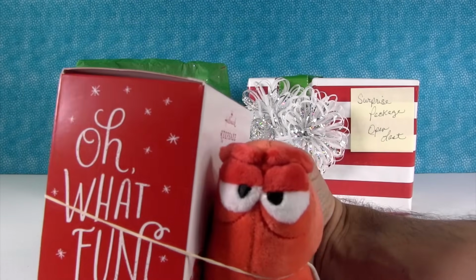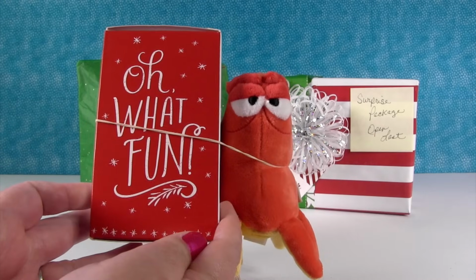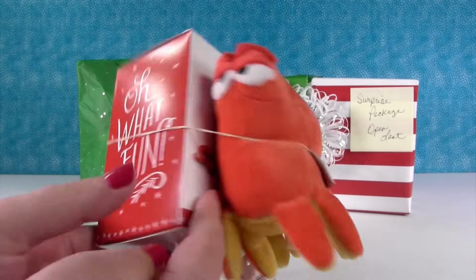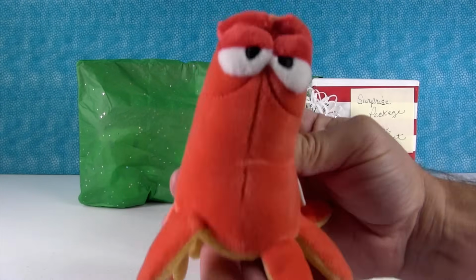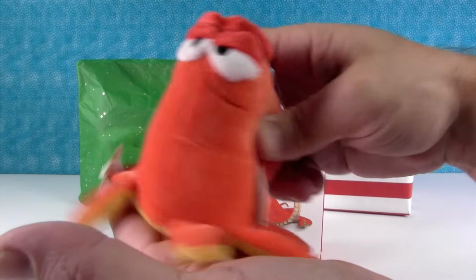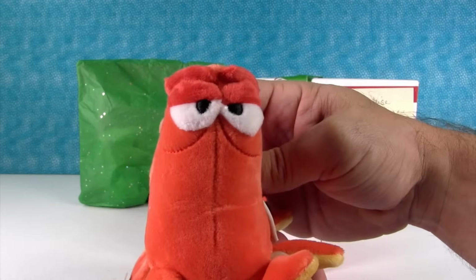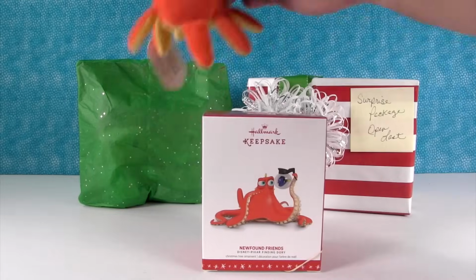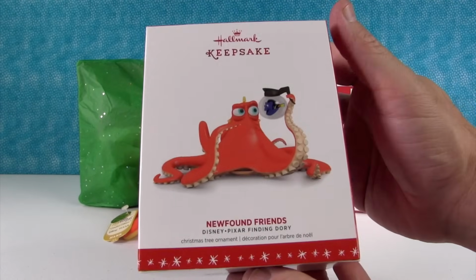Hank. Hank. Oh, what fun. That just sounds so funny with Hank. Yeah. Okay, that was great. So here's the Hank Itty Bitty. I love Hank. There's his little seven tentacles. He's so soft and he's so cute. He is cute. He's a limited edition also. Hello, everybody. Aw. Hi, Hank. Hello. Hank. And check out Hank's ornament.